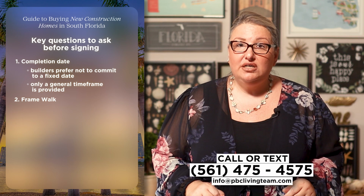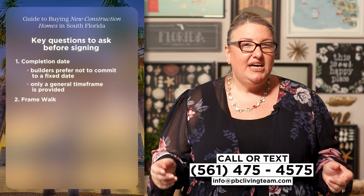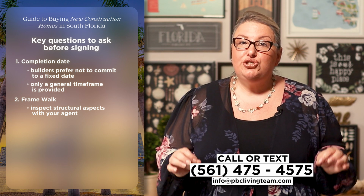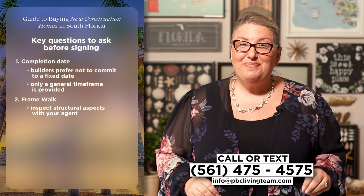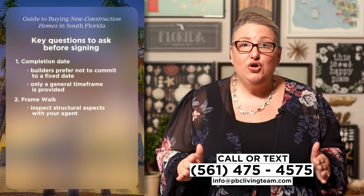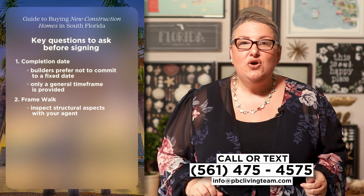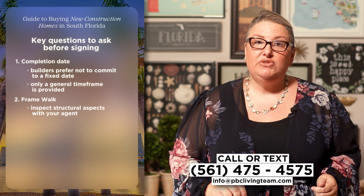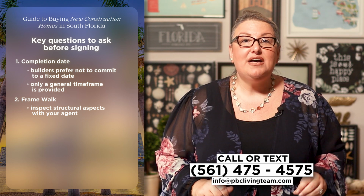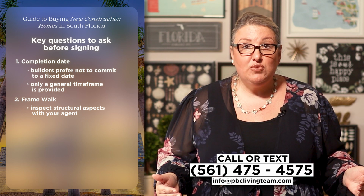Number 2, frame walk. This walkthrough occurs during the framing stage, before drywall installation. It's a prime opportunity for you and your agent to inspect structural aspects and ensure any upgrades you've chosen are being implemented correctly. If you can't attend, your agent can represent you and provide a detailed video walkthrough. Look at every detail, check that laundry room for the upgraded sink you wanted, or make sure that loft was converted to a bedroom. Trust me, you don't want to end up with missing walls. Attending this walkthrough is a must because after the drywall is up, adding or removing walls is no small task.